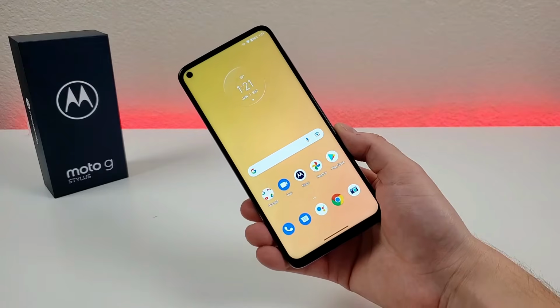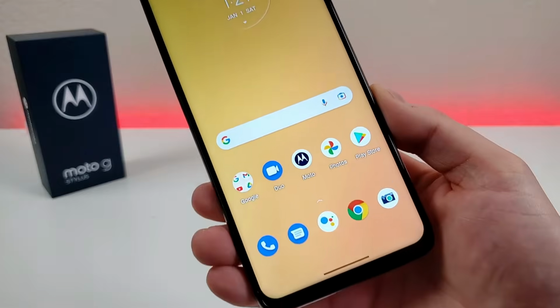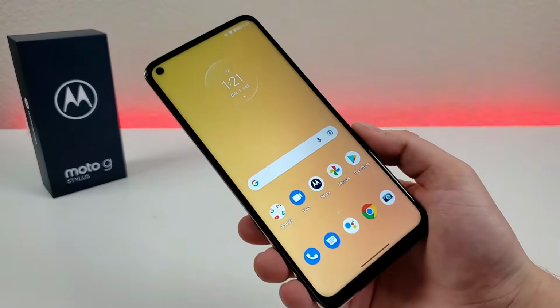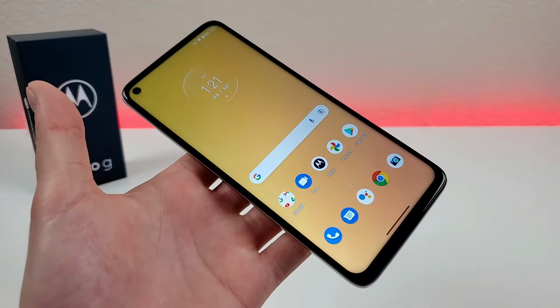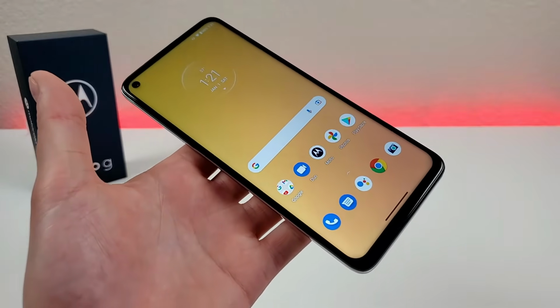Is the Motorola Moto G Stylus 2021 worth buying in 2022? Well, in this video, we're going to find out. Hi everyone, this is Kevin here, and this is the Moto G Stylus 2021.